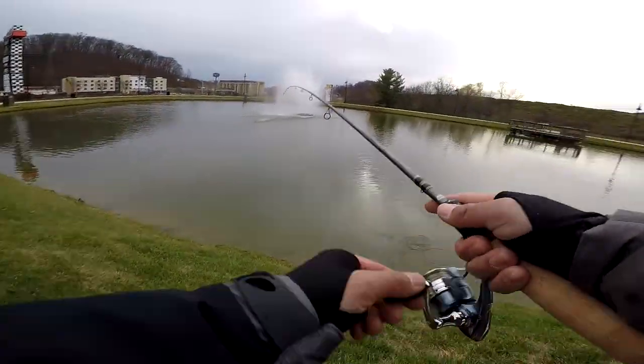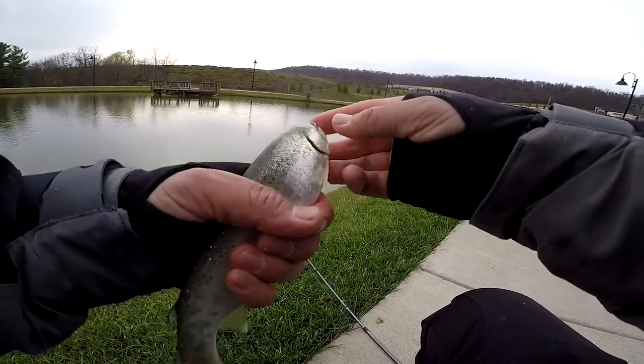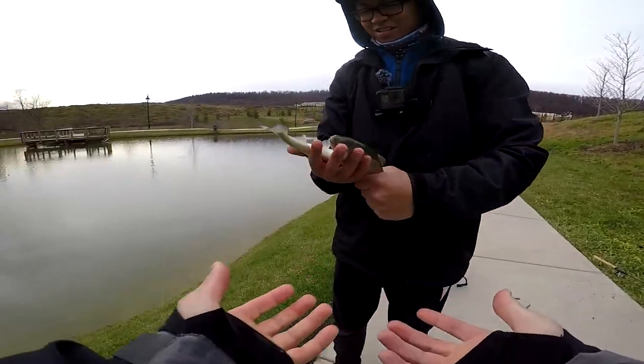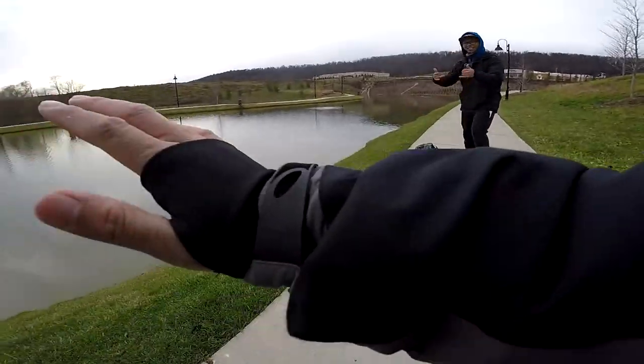There he is. Doubled up. We doubled up. That is number seven, bro. Doubled up, son. Look at that. Doubled up. Throw it in there. Let's go. Let's go. Let's go.